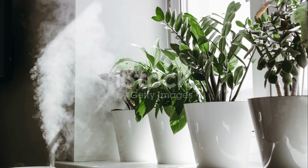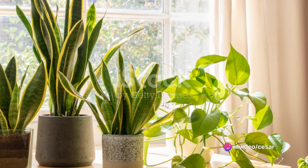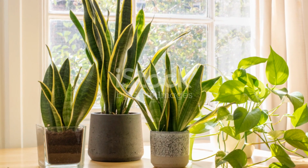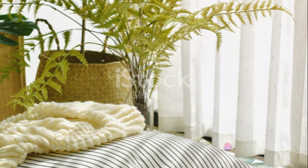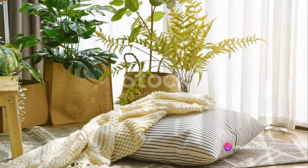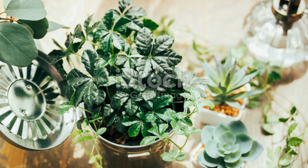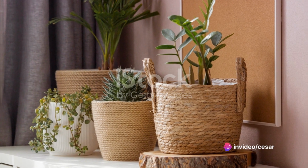Imagine this. While you're enjoying the natural beauty of these plants in your living room or office, they're silently working to clean the air you breathe. It's a win-win situation, really. You get to enjoy the aesthetic appeal of these plants, and in return, they help create a healthier living environment for you. So the next time you're considering which indoor plant to add to your collection, why not choose one that not only enhances your space, but also purifies your air? So not only do these plants add beauty to your home, they also keep your air fresh and clean.